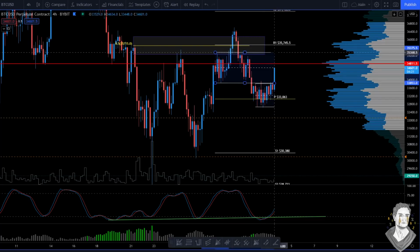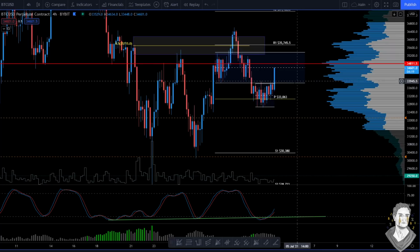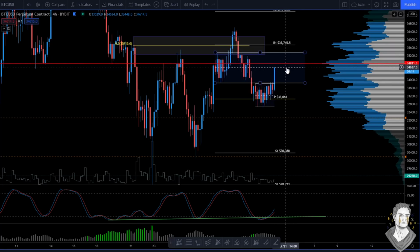Now we have come back, of course, as you guys can see, to the median of the range as well. We've got a point of control right above that median of the range. So we're going to get into all of this today.